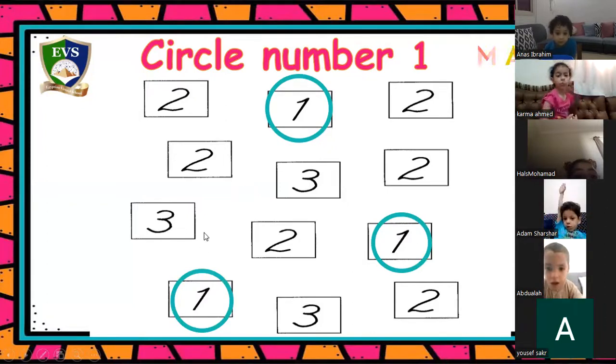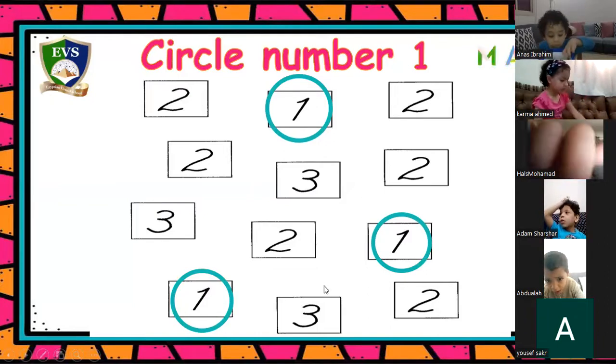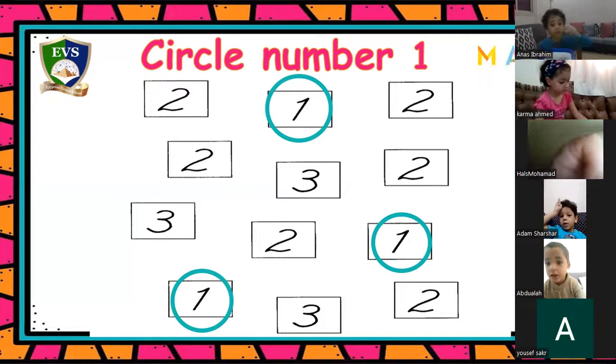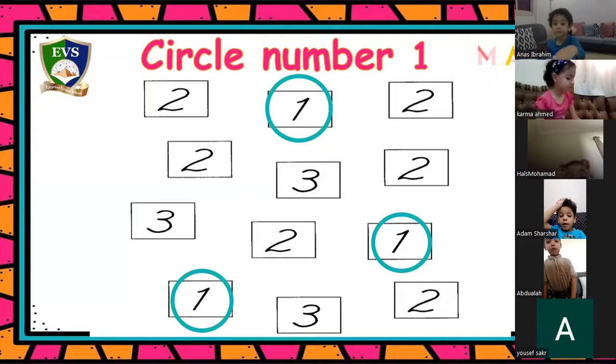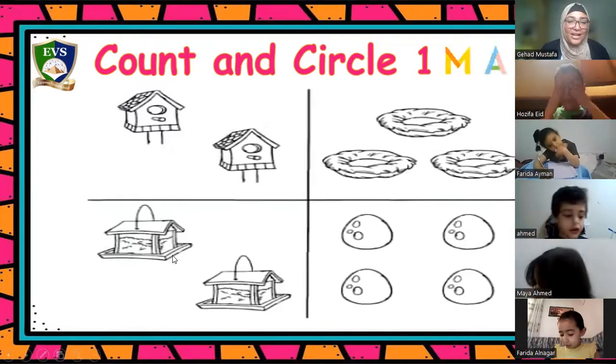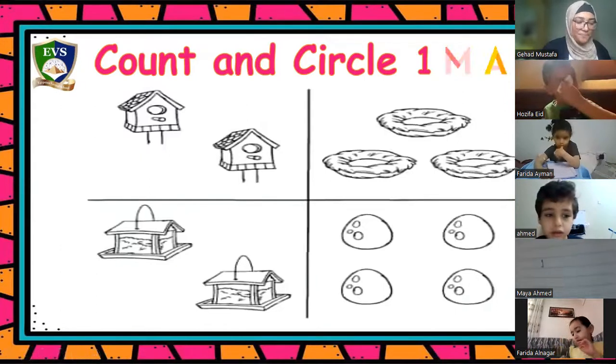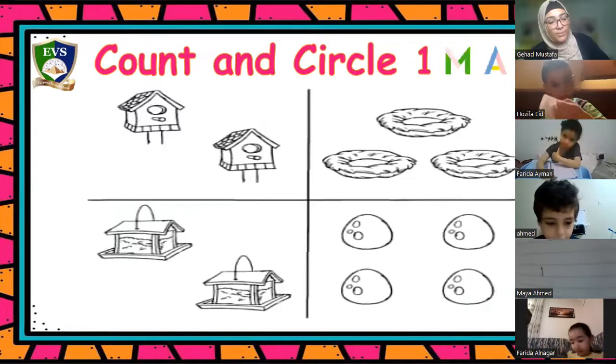One is easy to write. So how can we write number one? We start from the top. From line number two, go up and down. Up and down. It's super easy. Who can do it? Let's try to write it in our notebooks. Everyone, let's write number one. It's super easy, easy peasy.